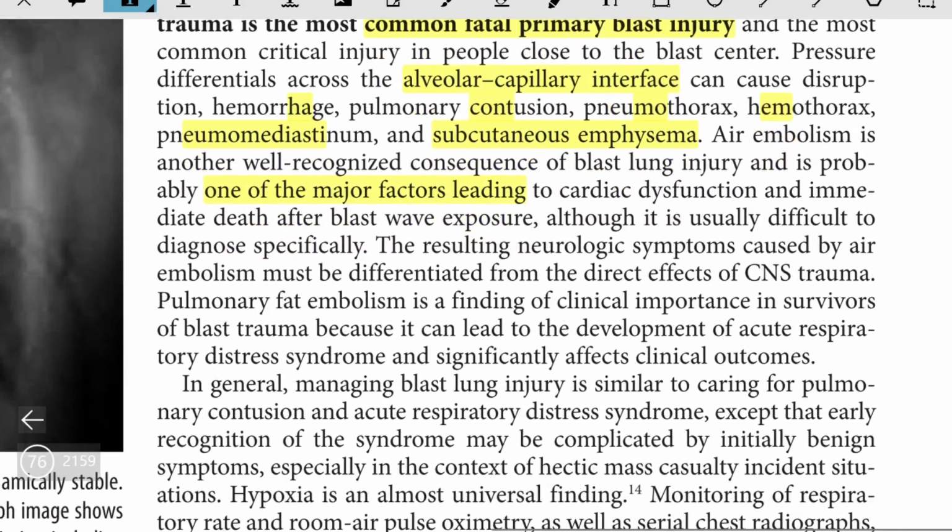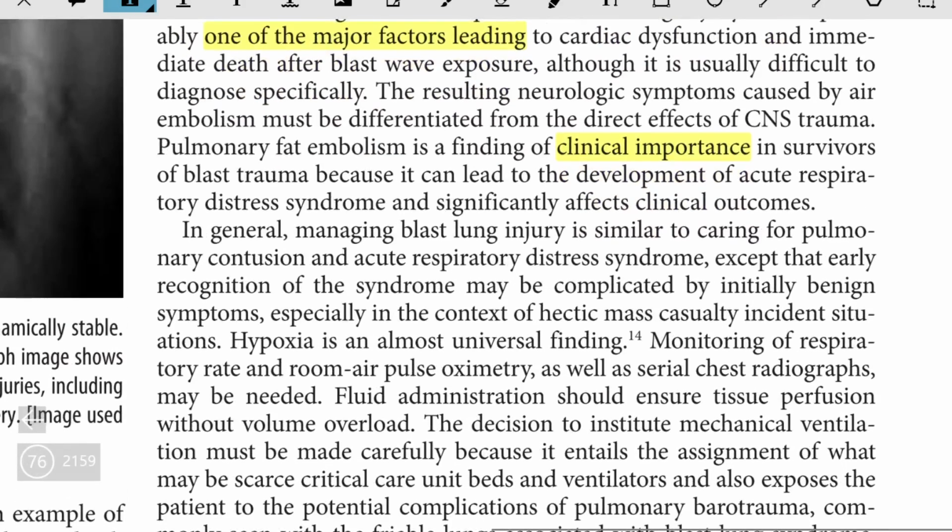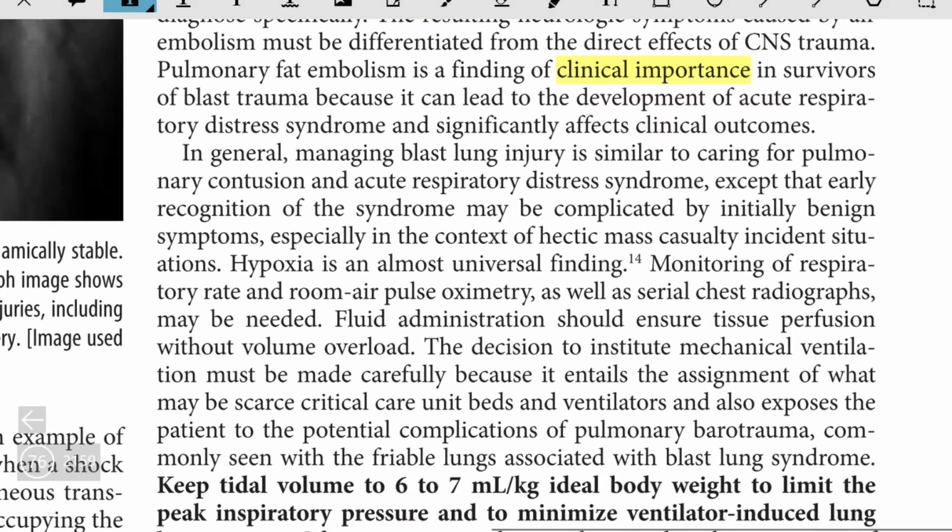Pulmonary fat embolism is a finding of clinical importance in survivors of blast trauma because it can lead to the development of acute respiratory distress syndrome and significantly affects clinical outcomes. In general, managing a blast lung injury is similar to caring for pulmonary contusion and acute respiratory distress syndrome, except that early recognition of the syndrome may be complicated by initially benign symptoms, especially in the context of hectic mass casualty incident situations. Hypoxia is an almost universal finding.